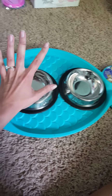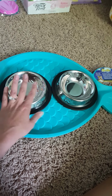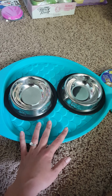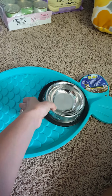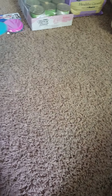So it can get all over the place and come out of the bowl, and they might stick their paws in it if they're not really used to it yet. So this will make it easy that I can just clean the mat. All the mess will stay in here, and I don't have to get down on my hands and knees and clean the floor after she eats. So this is perfect. It contains the mess, and it's adorable.